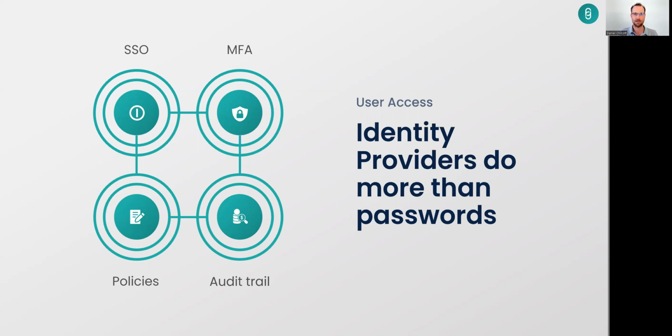You can enforce a second factor, or at least multi-factor authentication. It might be SMS. Hopefully it's an app running on a phone or some kind of biometric or hardware ID. But the point is that you can enforce that, and you can enforce it consistently, not just across your integration platform, but across all of the apps and services that your employees are signing into.